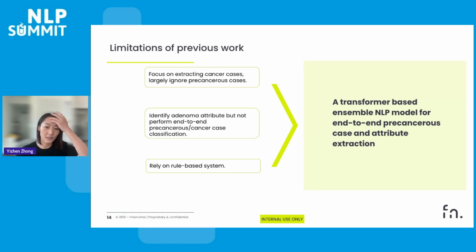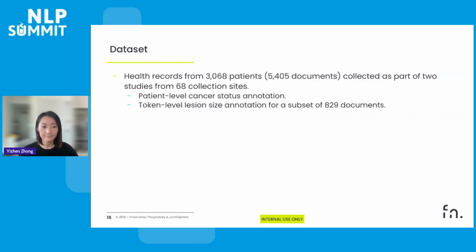So here in our study, we developed a highly accurate transformer-based ensemble learning method for end-to-end precancerous case and attribute extraction. The data we used in our study include health records for over 3,000 patients collected from 68 collection sites across the US. The data has been annotated with patient-level cancer status, and a subset of around 800 documents have token-level annotation for the lesion size.